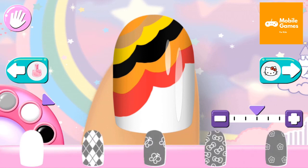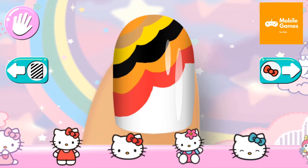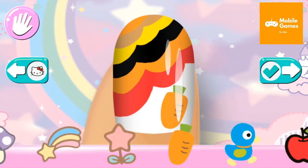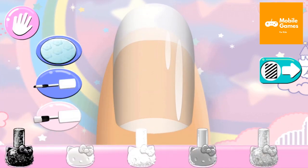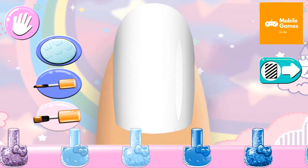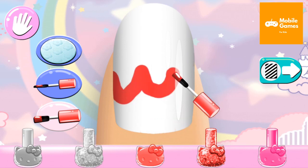Inspires you today. Now to make it super cute by adding a character. Drag the character you want onto your nail, anywhere you like. Now to add some final touches. Choose from stylish stickers and sparkly gems. Let's keep going. Swipe back and forth on the tray to see all your options.